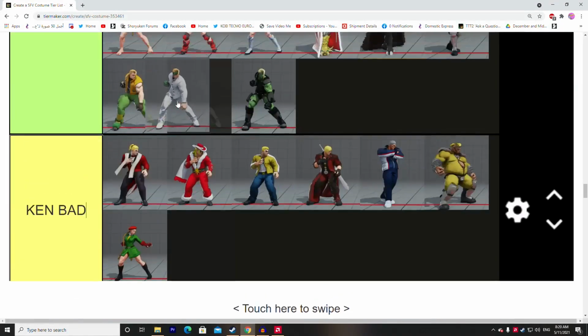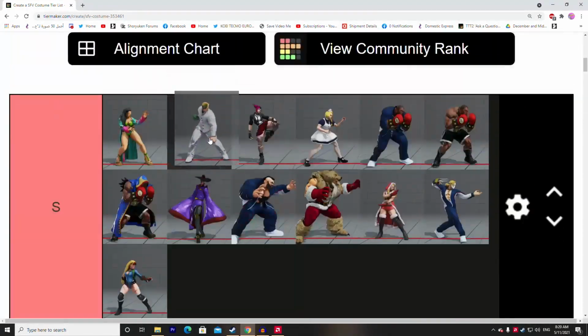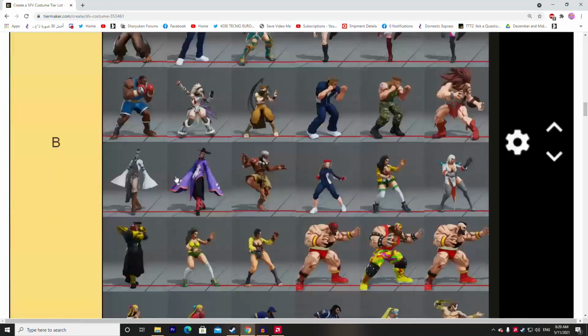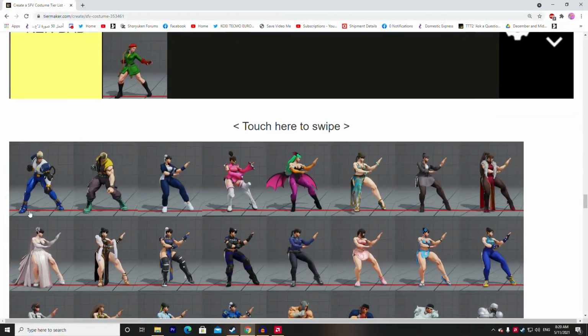The School Nash, I do think this one is an S tier design. I absolutely love this design. Like, if I'm playing Nash, I'm 100% gonna be using this costume. Looks fantastic. Like, the high school design on Nash looks amazing.